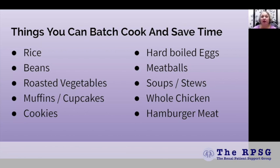You can batch cook beans, you can take dry beans, soak them, you can cook them, using them over a period of time, adding them a little here and there. You can roast vegetables, keep them in your fridge for 3 or 4 days, and then just warm them up when it's time. And I personally like the taste of roasted vegetables more than boiled or cooked type things. So I like the roasting process. So you can roast them ahead.